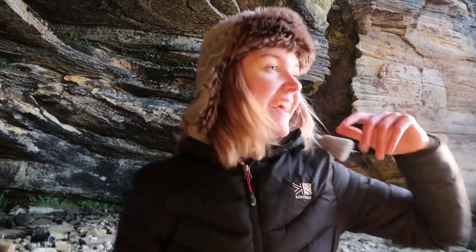This is epic. I caught this beautiful golden light coming through the cave arch. Got my friend Debbie to stand in the middle.